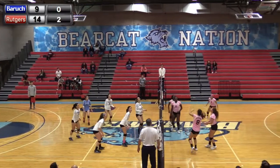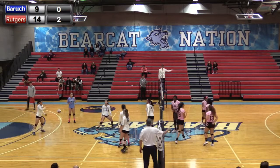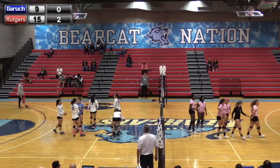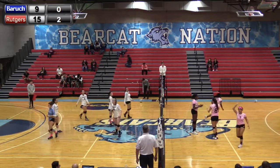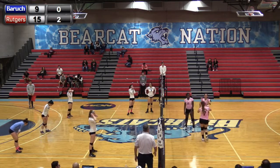Oh, overpass. There, and it leads to an overpass. Set the ball outside, goes back outside into the double block. High up the hands, and right into the campfire. Number 8, Cassie, with nothing but a dominant power tip.